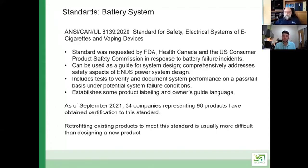But it's a very comprehensive standard. It can be used as a guide for system design. It includes tests to verify and importantly document system performance on a pass-fail basis under failure conditions. So this is a very useful thing to help you describe your battery system.